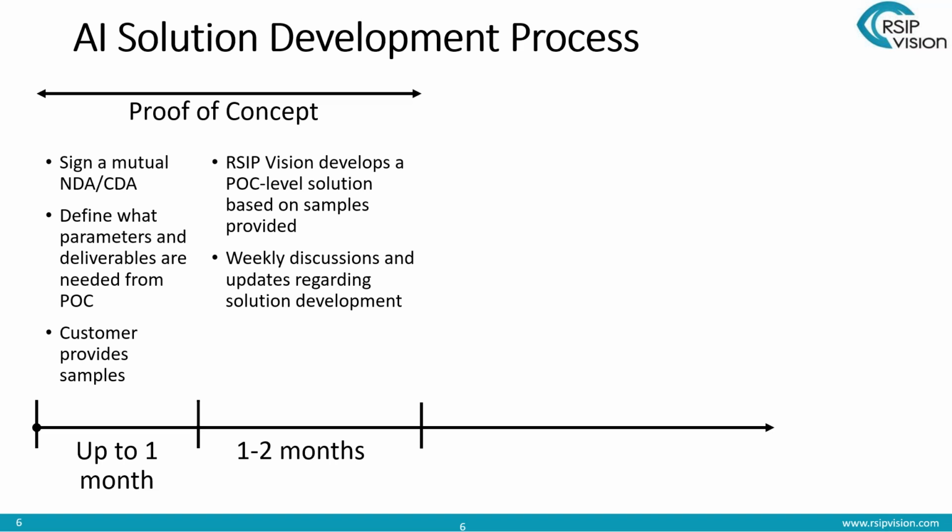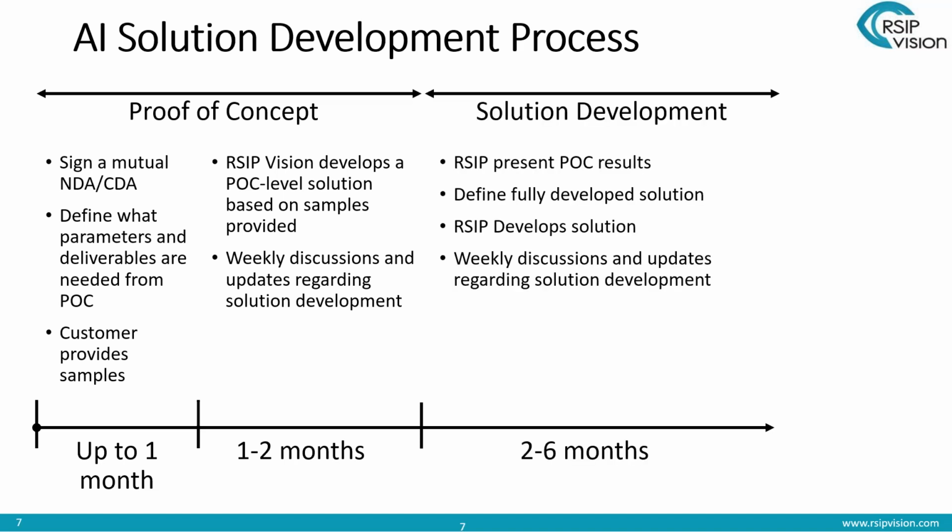This is an iterative process that includes weekly discussions and updates regarding the solution development. You're part of it, we're just doing it for you, and this happens as part of a conversation. It usually takes a few weeks, between 1 month and 2, it depends. And once we have the POC ready, we present it to the relevant people in your organization. At that stage, we can also send you the quotation and discuss the costs and the timelines.